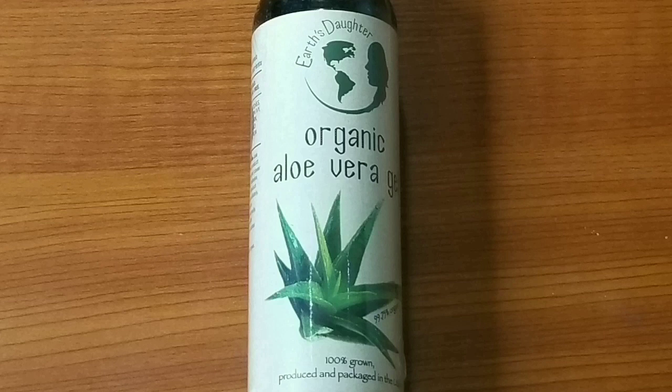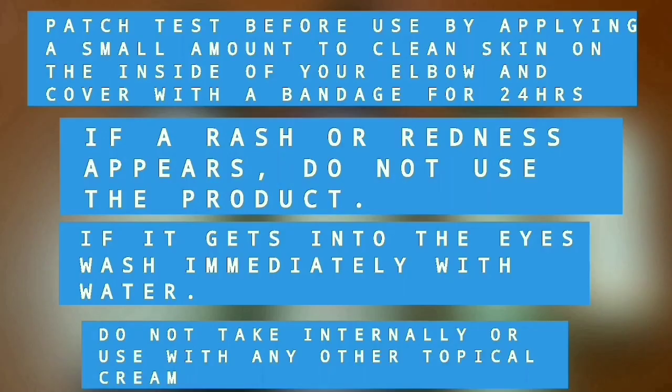Now, what do you do before using this product? Remember that everybody's skin is different. This might work for me, but it might not work for you. So to be on the safe side, before you start using it, you need to do a patch test first. What do I mean by this? The first time you're going to use this product, make sure that you apply a small amount of this product to your skin. Ensure that that area of your skin is clean, then you apply it to that area of your skin or on the side of your elbow, and then you cover it with a bandage for 24 hours.